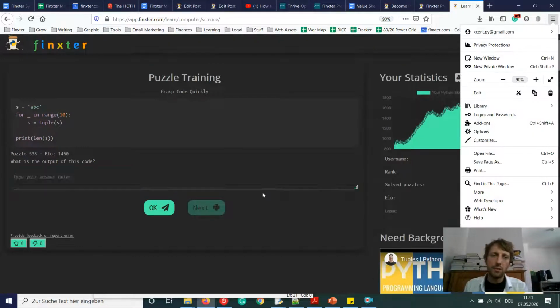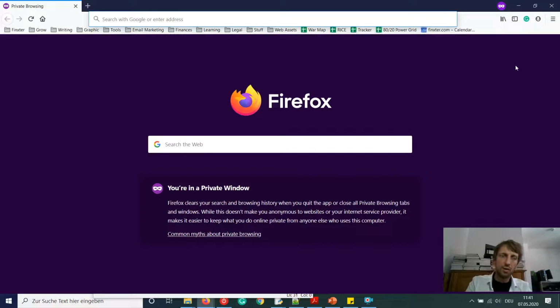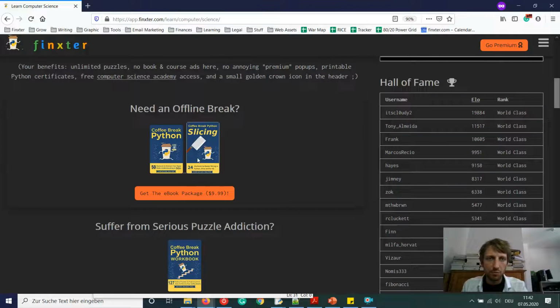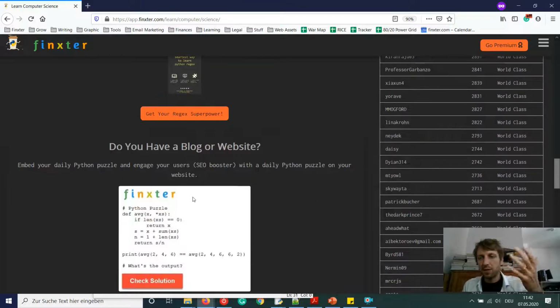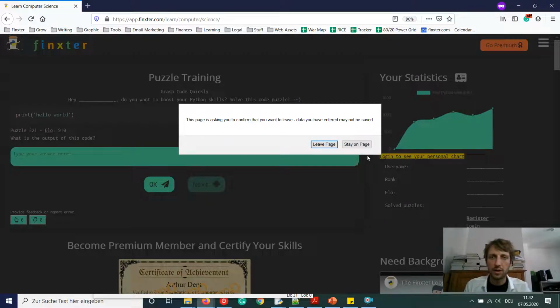And also you see it's the uncluttered app, so there are no ads. If you go into the private window, where I'm not a registered Finxter Premium member, then you see we have some cluttering, we have some ads here. I mean, we need to finance the whole thing somehow, so we include some ads, but all of this is basically removed for Finxter Premium members, so then you can really focus on improving your Python skills.